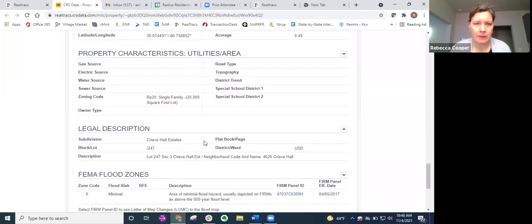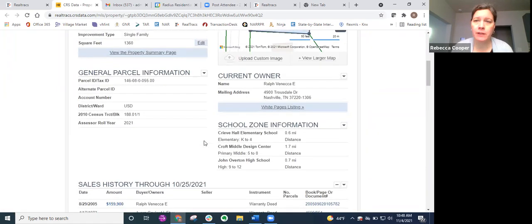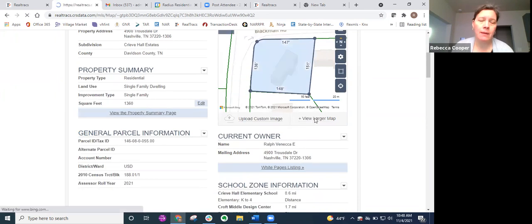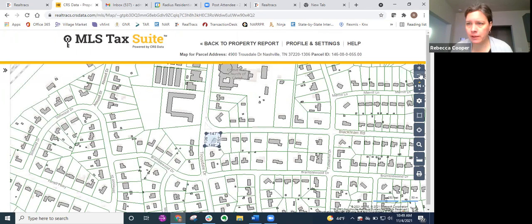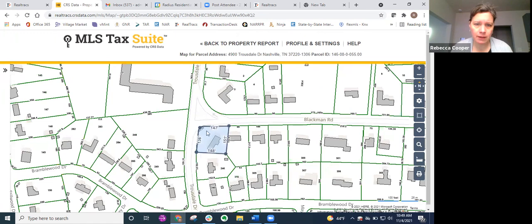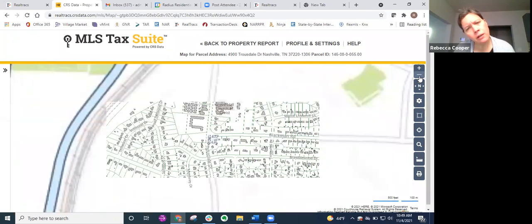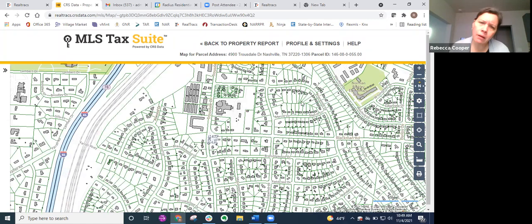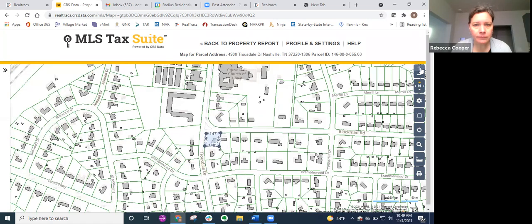Okay. Anything else you see in here? I see it's not in a flood zone, which is good. Let's take a quick look at the map, and then we'll get back to RealTracks. All right, there's our property right there in the corner. I'm just trying to get my bearings here. Okay, so it's not the worst intersection on Trousdale. It's only one way, not four. It's only at Trousdale and Blackman.